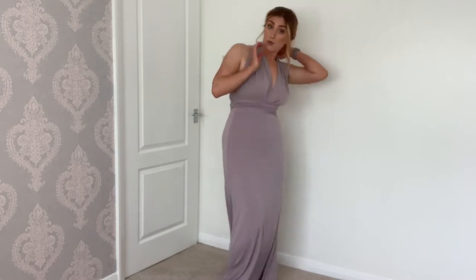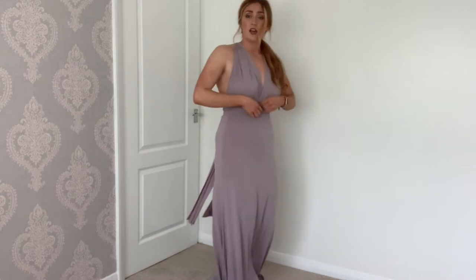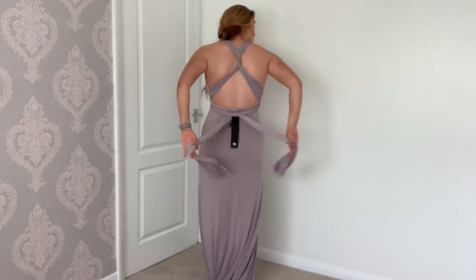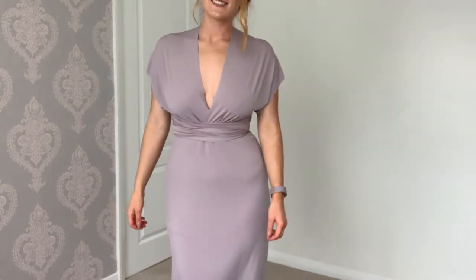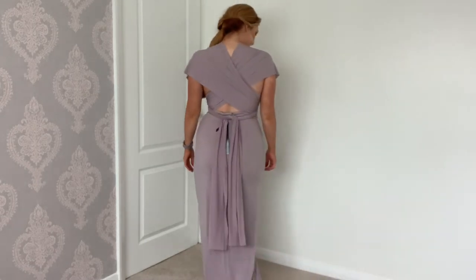One is the multi-way. First way I've done it is just nice and simple. Up over the shoulders, cross them, and then tie them round the front. Tie the kind of long bit of material, and then back round to my waist at the back. Now, the dress is flattering, like it's nice on the body shape. It's double lined at the bottom, which is great.